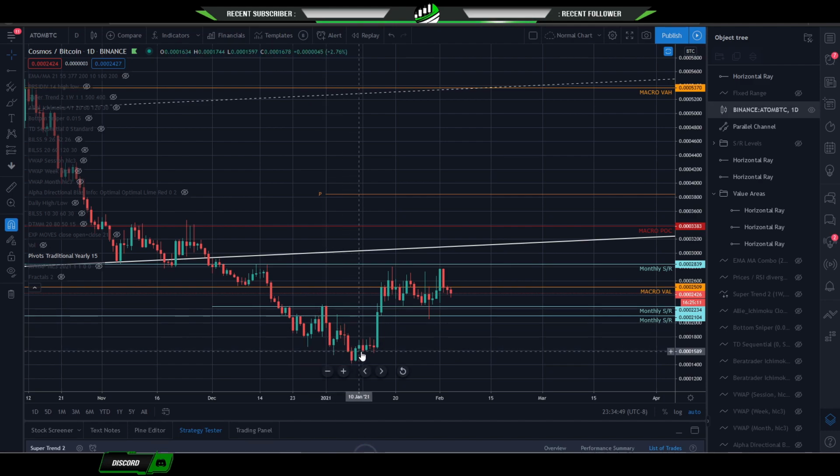So you can see since then, price has actually reclaimed these monthly levels right here. So now you've had your SR flip, and price actually came very close to this monthly level right here, which was really big resistance back here. So this monthly is a really critical level. And you're kind of ranging right now in between these two levels, and you have your macro value area low, which is a very important level that you're currently below, but you're right on it pretty much.